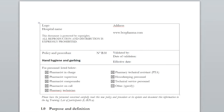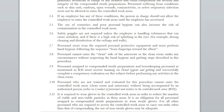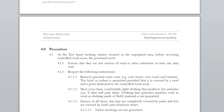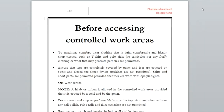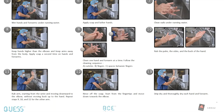The policies and procedures are all written and formatted in the same manner. The objective is to standardize the work methods of all employees, ensure the quality of compounded sterile preparations, and improve the productivity of personnel. Several plasticized signs in text and pictogram format are also included with the policies and procedures.